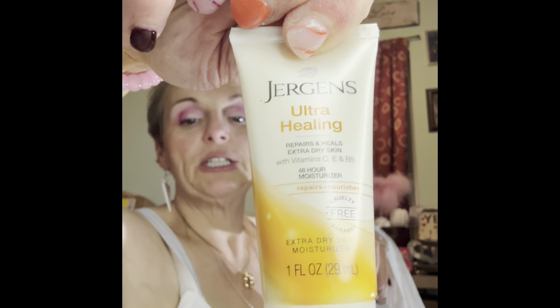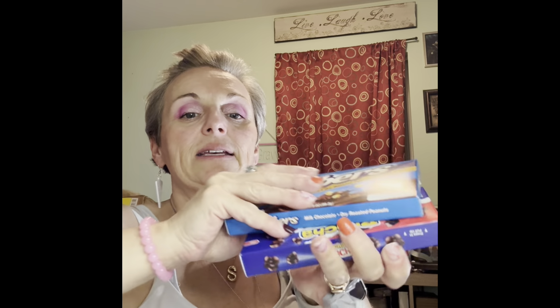Got some little lotion to go in a little bag. Got her 2 favorite candies. In these like movie boxes, she likes the Goobers and the Bunch of Crunches. So I got her those.